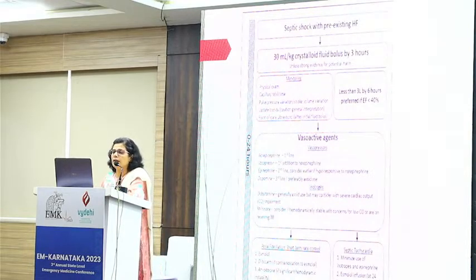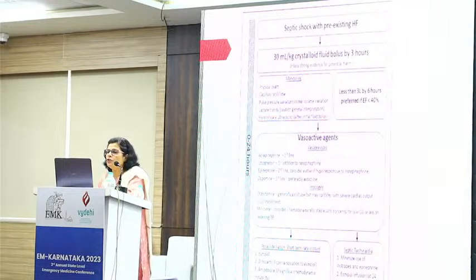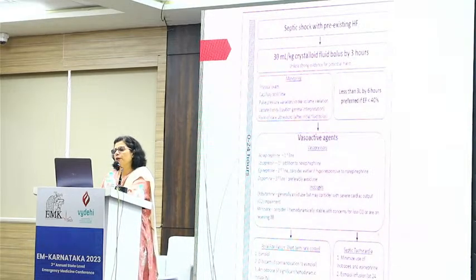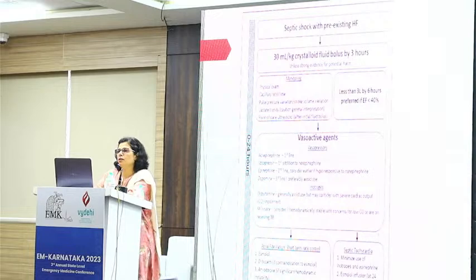Then what about monitoring? So all this goes down to 24 hours, okay? So what happens about monitoring? Less than 3 liters by 6 hours is preferred if the ejection fraction is less than 40%, again, per the guideline. So you monitor by physical exam, capillary refill time, pulse pressure variation, stroke volume variation, lactate trends, but interpret the lactate trends cautiously, and point of care ultrasound after you give the initial fluid bolus. So do not withhold the initial fluid bolus because of the point of care ultrasound interpretation.